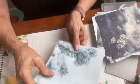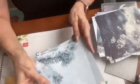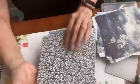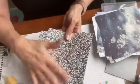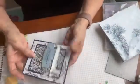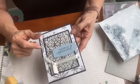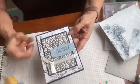And then last but not least, another beautiful snow-covered pine branch. And then on the other side, this beautiful guy here. So let me just give you one sneak peek of my Fancy Fold winter card class. So you can see how I've layered a couple of these silver and white patterns.